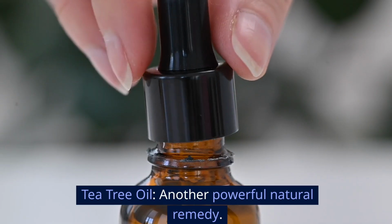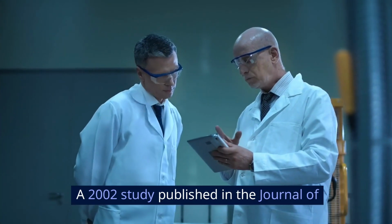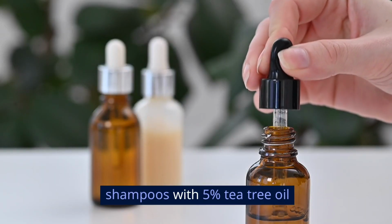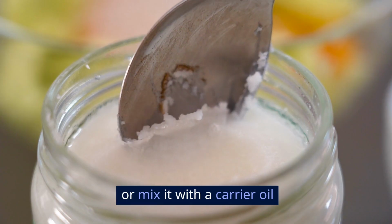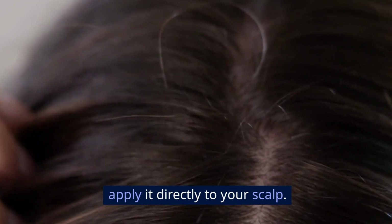Tea tree oil. Another powerful natural remedy. A 2002 study published in the Journal of the American Academy of Dermatology found that shampoos with 5% tea tree oil significantly improved dandruff symptoms. You can add a few drops of tea tree oil to your regular shampoo or mix it with a carrier oil like coconut oil and apply it directly to your scalp.